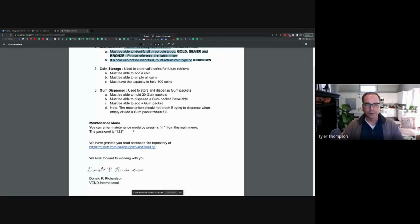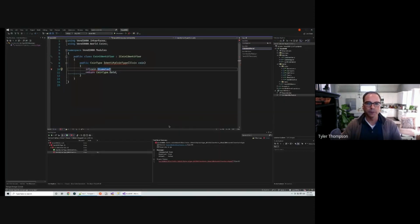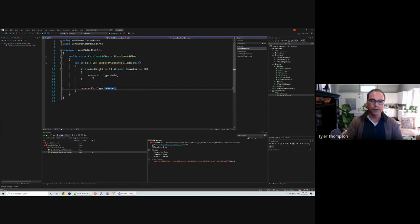So if we come back here to our document from them, they're telling us that a gold coin is always going to weigh 11 grams and a diameter of 30. So we're going to start with that. We're going to do, let's say, if the weight equals 11 and the coin diameter equals, what did I say, 30? Yep. Then we're going to return a gold coin. And now obviously we have to return something. So let's say if it falls through here, we're going to return an unknown coin type.